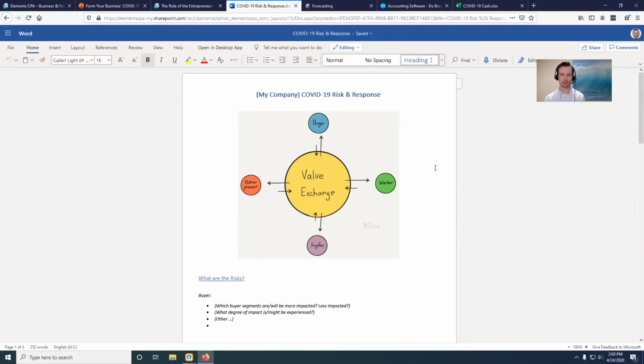Just looking at the 360-degree value proposition on its own, this illustration that we came up with is intended to show that every business is really the meeting of 4 different groups that come together in order to create value, and each one of those groups leaves that exchange better off than they came. Those 4 groups are buyers or customers, workers or your team members, suppliers, which are parties external to the business that provide things into the business, and then fourthly, the entrepreneur themselves or the business owners. So each of these are the 4 faces of any business that exists out there.